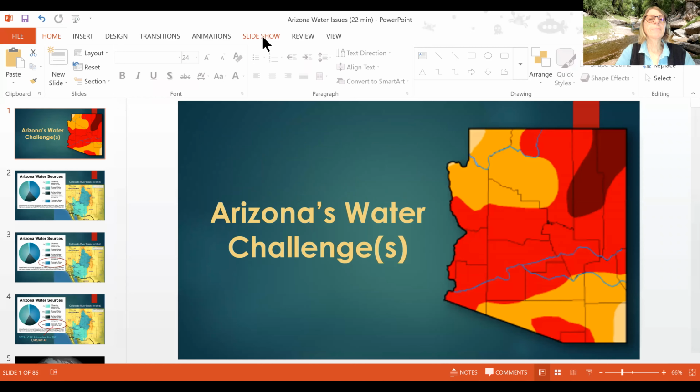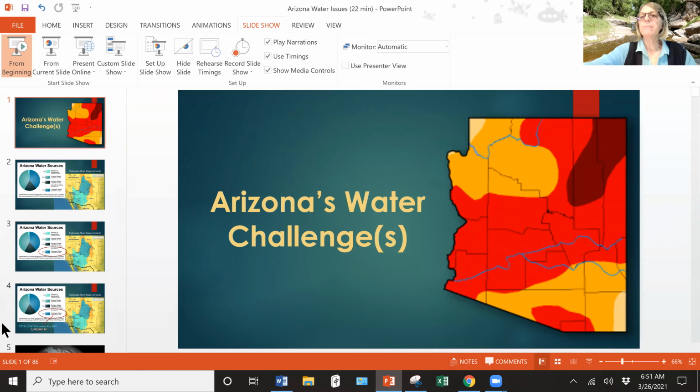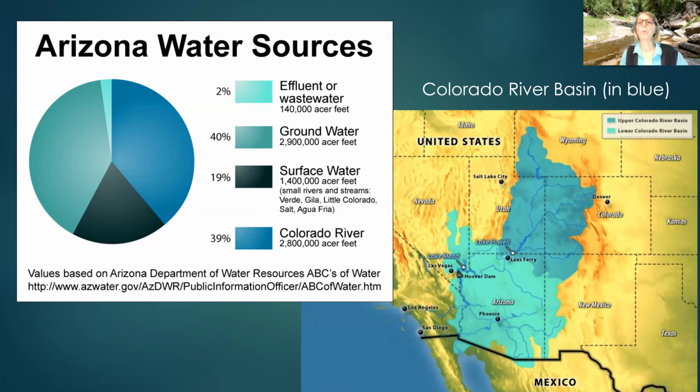So I'm going to share my screen here. And probably the first thing we should do when we talk about Arizona's water challenges is look at where we get our water to begin with. Now, about 2% of it is effluent or wastewater. 40% of it is groundwater, and another almost 40% of it comes from the Colorado River. We have a surprising amount of surface water.